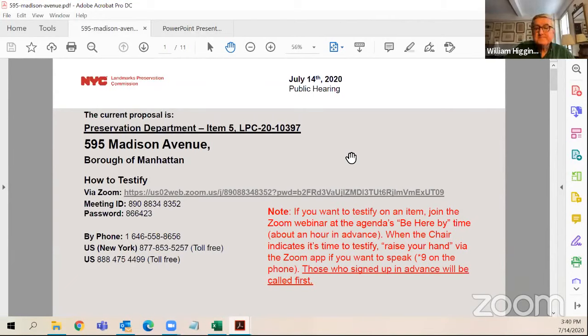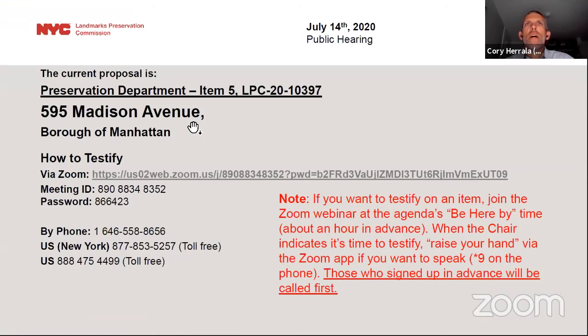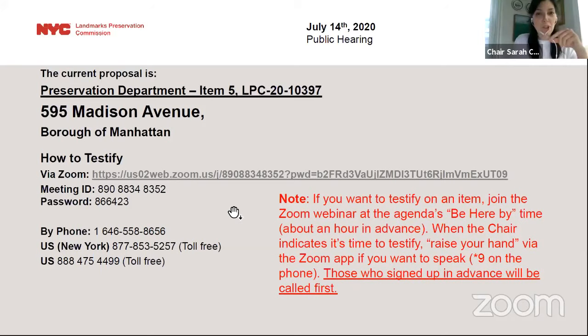Thank you. Okay, the next item is number 5, LPC 20-10397, an application for a certificate of appropriateness in the Borough of Manhattan, Block 1293, Lot 26, 595 Madison Avenue, aka 41 East 57th Street, the Fuller Building individual and interior landmark. An Art Deco style lobby interior designed by Walker and Gillette and built in 1928 to 29. The application is to replace a door. And while we wait for the applicants, I just want to note for the record that Commissioner Bland is recused from this item and has left the meeting.